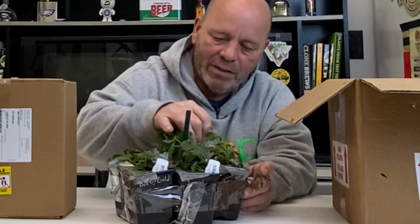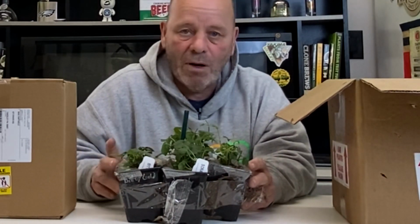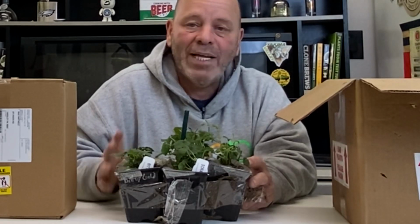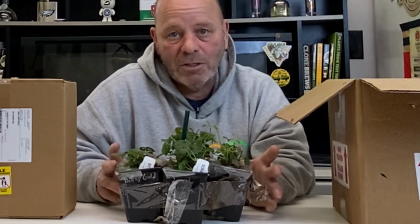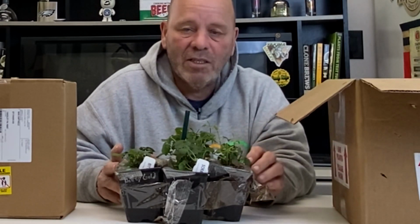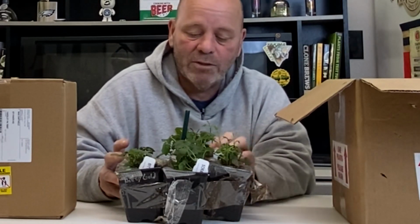We have here Tea Maker. Now we have a Tea Maker plant that we took out of our male hop yard and planted it in our female hop yard. But we wanted to get another plant. We could have probably took a cutting, but we want to get this thing going real good. These little plants are real strong and should really take off shortly.